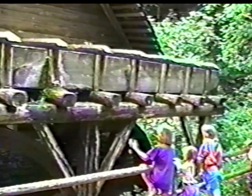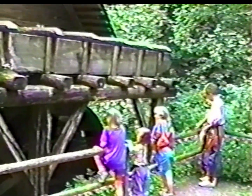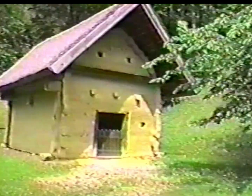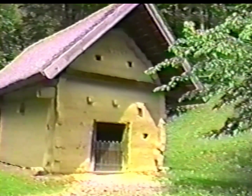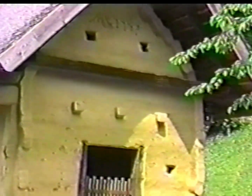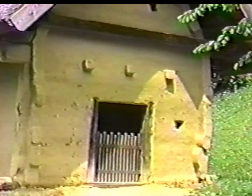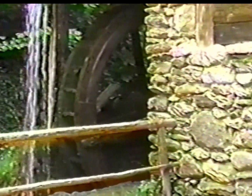Some of the exhibits actually work. We're looking at a water wheel that is used to grind flour. This water wheel here was used to turn a saw up above the sawmill.